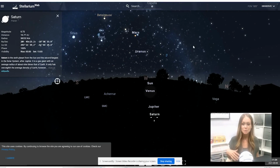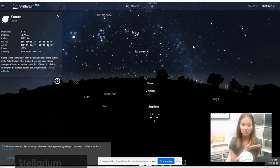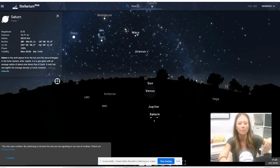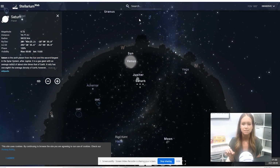Every year in kindergarten, we would go to the planetarium. If you go to stellarium-web.org, there are some really cool tools on this website that give you the option to show your students different planets and stars and just different parts of the solar system. You can actually search in the search bar. So say, for example, you wanted to look up Saturn. You could look up the planet and see exactly where it is in the night sky.